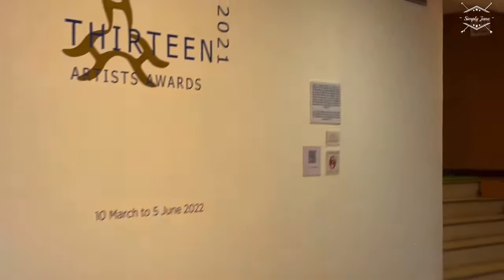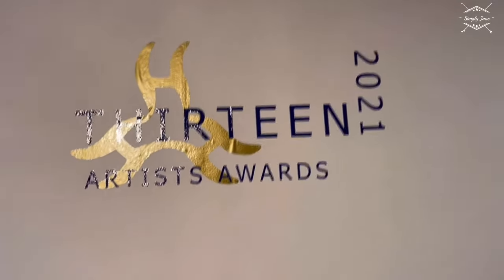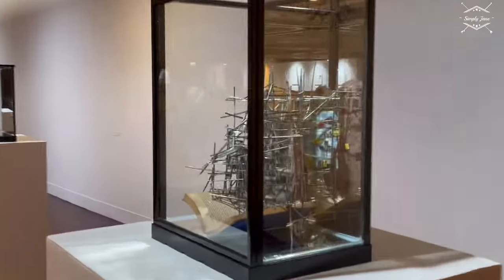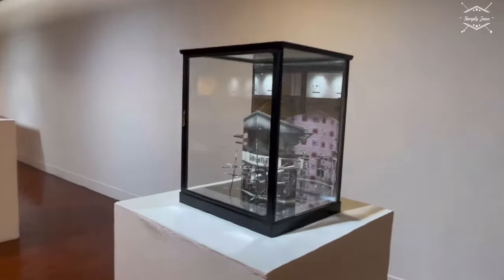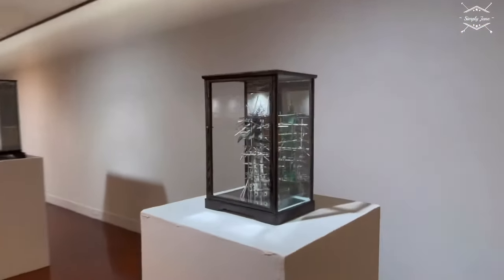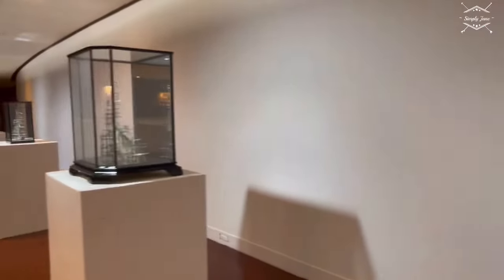So, here is the first exhibit that we will be viewing today. This is part of the exhibit of 13 Artists Award 2021. And I have no idea actually what this is all about. Let's try to see the explanation here. Surely there are some titles and explanations here, but I could not see anything so far. I'm sorry guys, I cannot explain. But what I see actually are scaffoldings, and there is some kind of a structure inside.